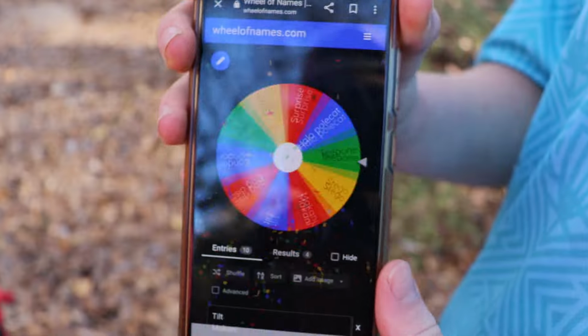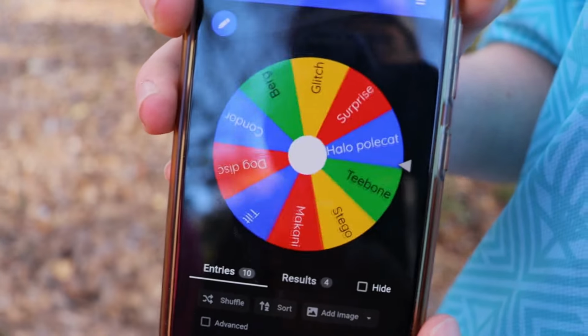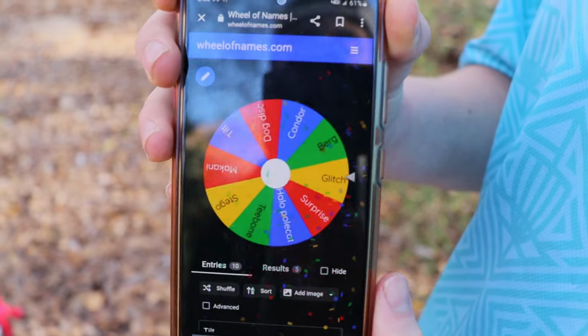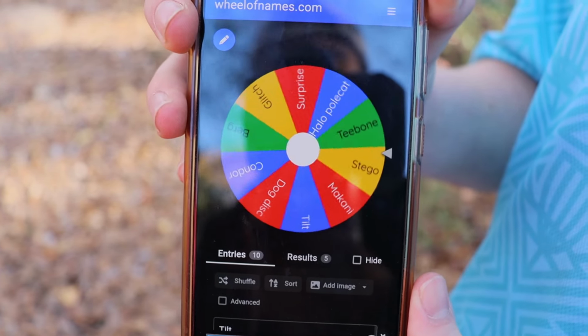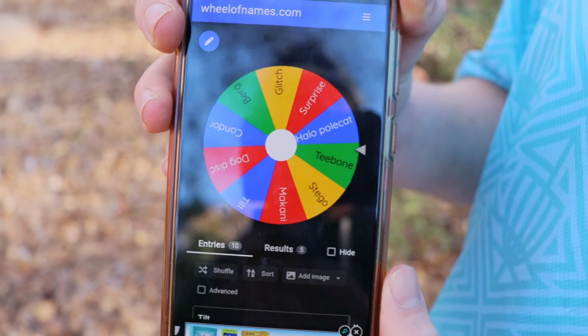Spinning for Davidson. All right, what's it gonna be? Oh, okay. Oh, he got so lucky. Oh, there, Davidson gets the glitch. Okay, that's not bad. All right, just for Garrett. Let's see what Garrett gets here. Oh no, Garrett gets the T-bone again.